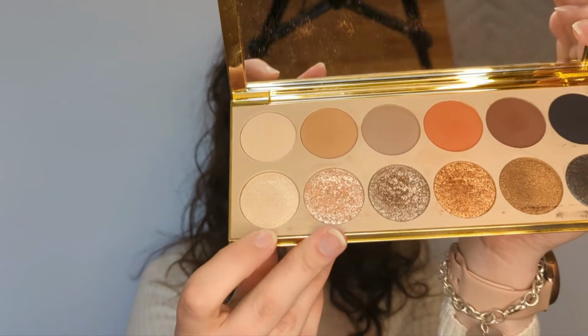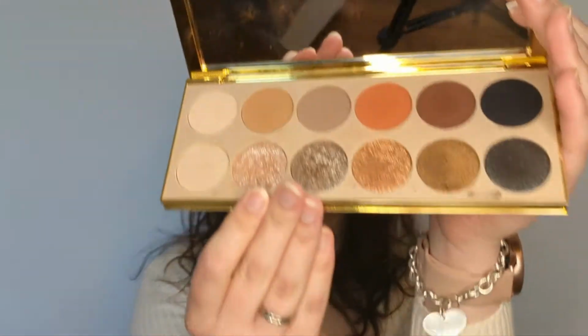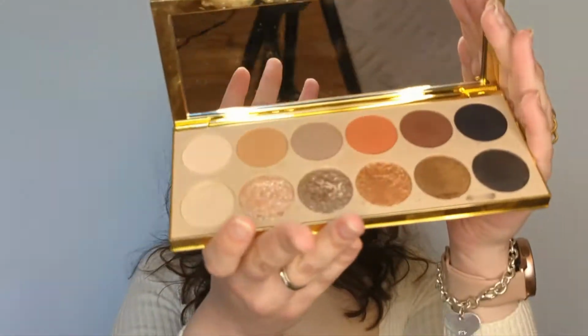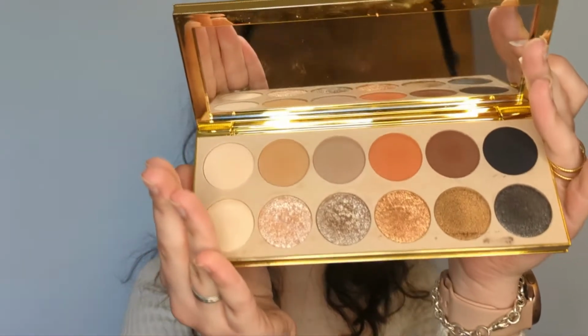While the first shade and the last two shades are more of a classic shimmer, which personally, I'm not that much of a fan of. They're fine, they're good, but they're not as special as those other three metallics on the bottom. That is what really makes this palette for me, and the mattes blend like a dream. This palette is just really, really awesome. It's worth the hype. It hasn't gotten nearly as much hype as it deserves in my opinion, but it's worth the hype.